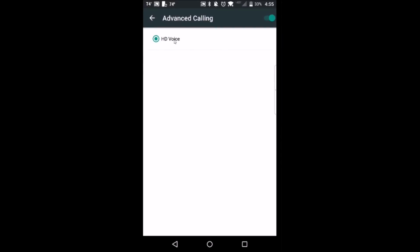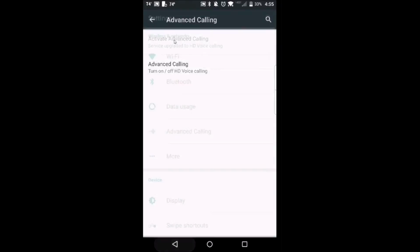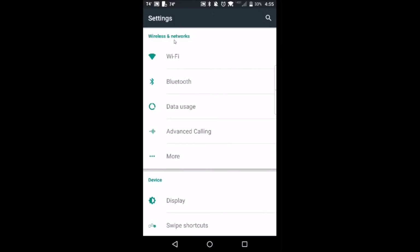You see we have HD voice activated. What HD voice does, it gives you ultra clear sound. It's almost like the person's in the room with you. If you have somebody on the other end of your phone that has that, and you're talking to each other, you can tell the difference between that and a regular phone call.